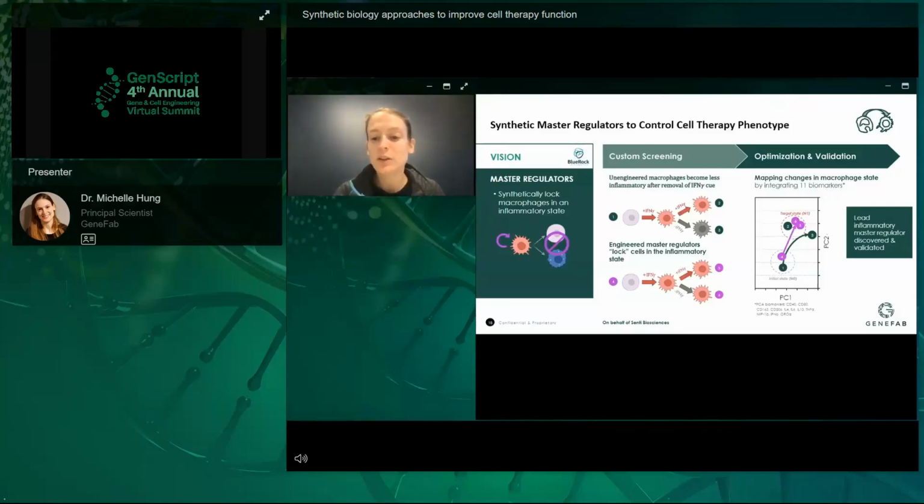However, if you remove the interferon gamma cue, the cells now remain very inflammatory, as indicated by state 6, which is still in that target M1 circle, as opposed to state 3, which are cells that don't have the master regulator and become less inflammatory upon the removal of interferon gamma. And so we were able to develop a custom master regulator that maintains the cells in an inflammatory state, even after the removal of inflammatory cues.